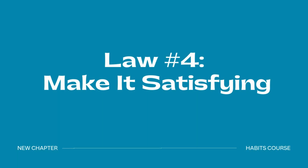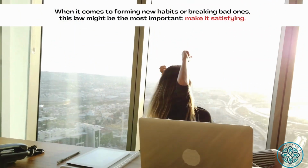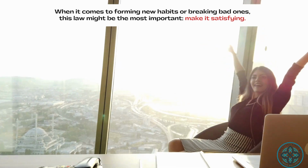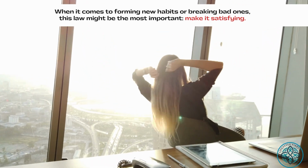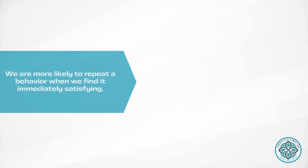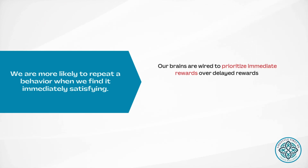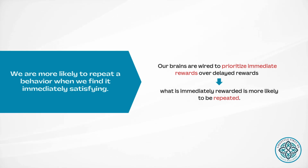Make it satisfying. When it comes to forming new habits or breaking bad ones, this law might be the most important. Make it satisfying. It says that we are more likely to repeat a behavior when we find it immediately satisfying. This is because our brains are wired to prioritize immediate rewards over delayed rewards, and what is immediately rewarded is more likely to be repeated.